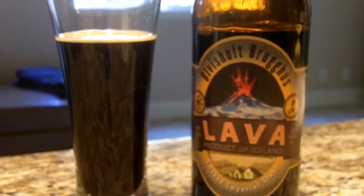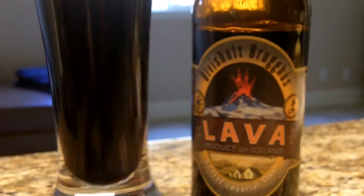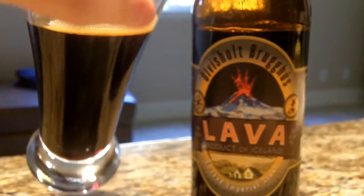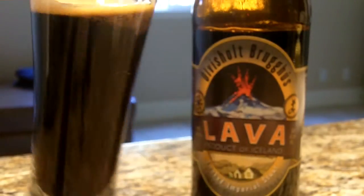Now this one's 9.4% alcohol by volume, and as you can see, it is black. There is no light going through that. There was a bit of a head on it when I first poured it, but that dissipated somewhat quickly. But it's a nice coffee color, and you got some alcoholic legs on there.